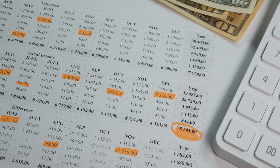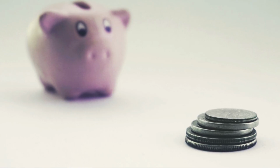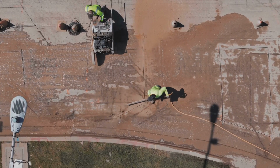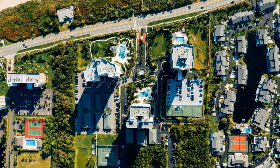First off, let's talk about what reserve funds are all about. Simply put, reserve funds are financial safeguards for HOAs. They're essentially savings accounts specifically set aside to cover major future expenses like replacing roofs, repaving roads, or updating communal facilities. Without these funds, HOAs might have to hit homeowners with unexpected special assessments, and trust me, no one wants that surprise.